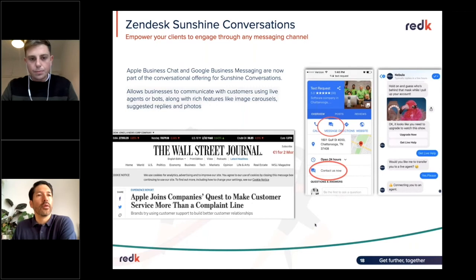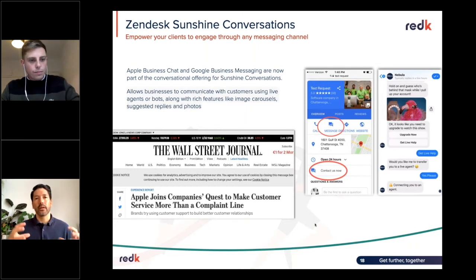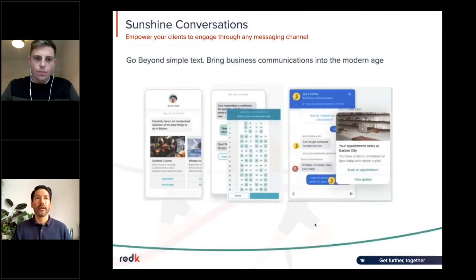Yeah. So in order to make the most out of this technology, obviously we've got to use the Sunshine Conversations platform, but to connect with WhatsApp, WhatsApp for Business, the platform that we've got to use, has a lot of regulations and rules, right? So one of the efforts Zendesk is doing is trying to facilitate the implementation of these tools, right?